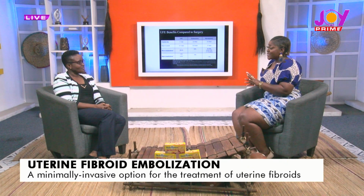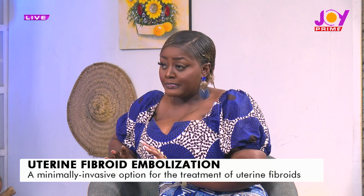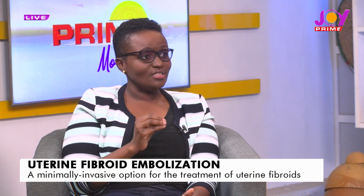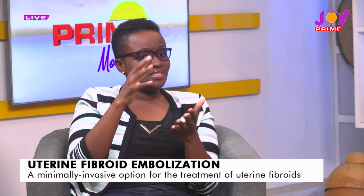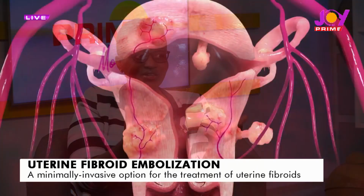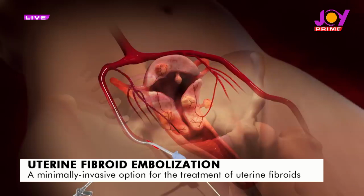So after you go through this procedure, there's no way that you could have the fibroids developing again? So what happens is that when you deposit the embolic agent, I told you that they cause what we call ischemia. So they block the blood supply, and so the fibroid is not being fed. Right. So as it's not being fed, you grow lean, and then eventually you will die. So it shrinks over time.